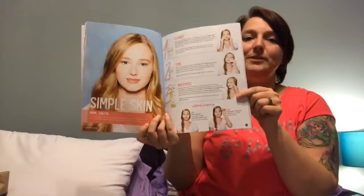We have a new mask for this catalog, and it's called Sleep On It. It is an overnight face mask. It's super moisturizing and hydrating, so it's actually really good for people who have oily skin. Simple Skin. Oh my gosh, Charlie, please stop. This is a 1-2-3 step process. Easy peasy, and get it taken care of.